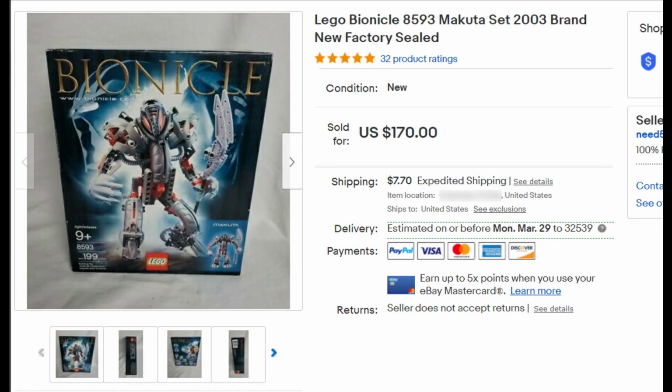This was that other Bionicle Lego set that I had purchased at that box bin sale for $4. It sold for $170, so I definitely made a profit of $165, $166 on this.